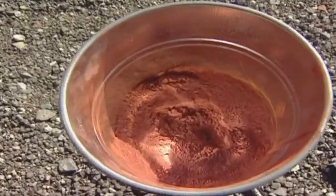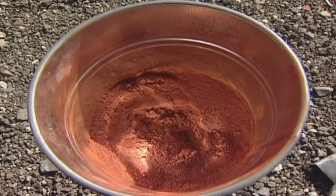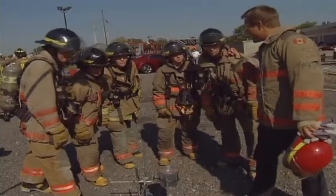And thermite is a mix of iron oxide and aluminum. It's just powder in there. And when you add enough heat to it, you start a spontaneous chemical reaction where the oxygen goes from the iron to the aluminum, and it does that at about 2,500 degrees Celsius.